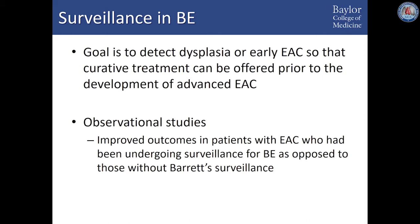When it comes to surveillance in Barrett's esophagus, the goal is to detect dysplasia or early esophageal adenocarcinoma so that curative treatment can be offered prior to the development of advanced esophageal adenocarcinoma. There is some controversy with regards to the efficacy of surveillance in Barrett's esophagus, but generally observational studies have shown improved outcomes in patients with esophageal adenocarcinoma who had been undergoing surveillance for Barrett's esophagus as opposed to those without Barrett's surveillance.